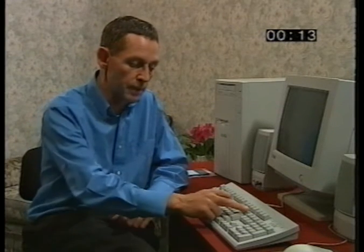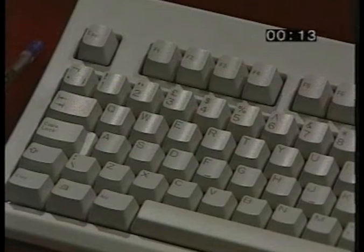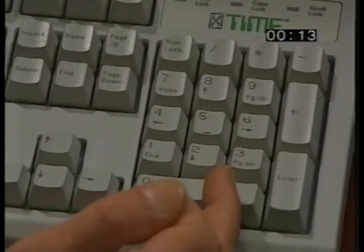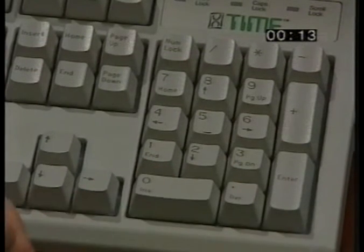Along the top of the keyboard are a series of function keys, labeled F1 to F12. These are a quick way of giving certain commands to the computer, such as printing a document or saving a file. On the right of the keyboard, you'll see a numeric keypad. Now, this offers a handy way of entering lots of figures. This section contains keys for moving around on the screen.